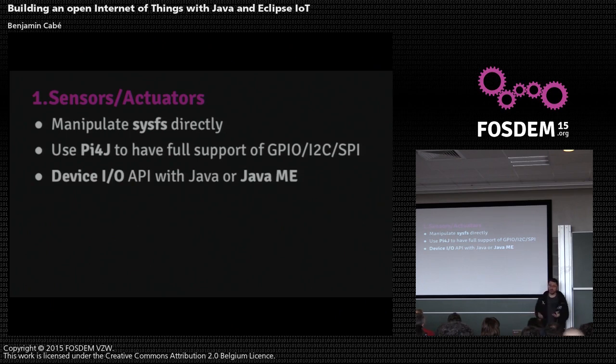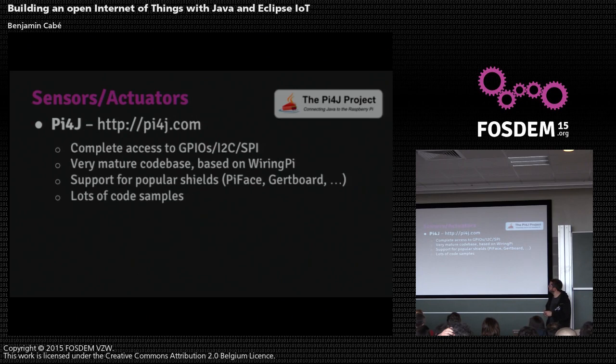So in the case of the Raspberry Pi, which is something that I use for lots of demos, there is a nice integration to the SysFS underlying API in the form of Pi4J. Pi4J is an open source library that looks very much like device.io, and actually I think now that device.io is becoming more and more standard, you might want to use that on the Raspberry Pi as well. But the APIs are actually very similar.